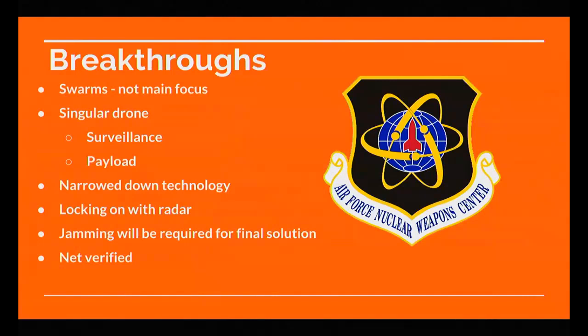So when we started this week, we wanted to address a few things: the issue of swarms, what the viability of using a jammer is, and if that's necessary, and also address our initial MVP concept. So speaking of swarms, with our client, they said that while this is an emerging concept of what drones can be used for, this is not our initial focus, and this will come later down the road. They're focused on a singular drone that's looking to conduct surveillance or drop a payload that could injure the personnel or the facility that they're operating at.